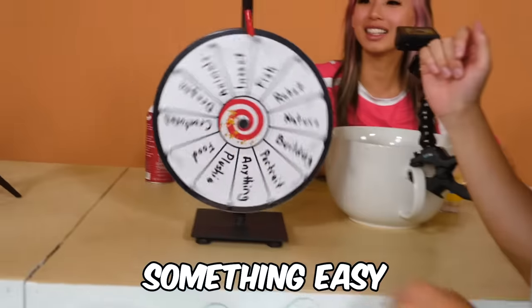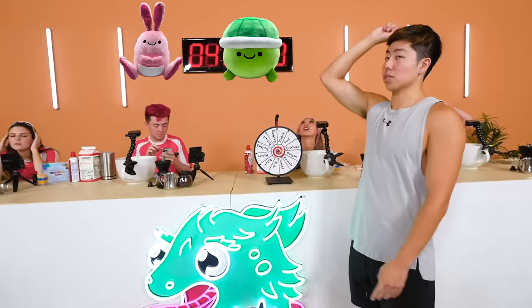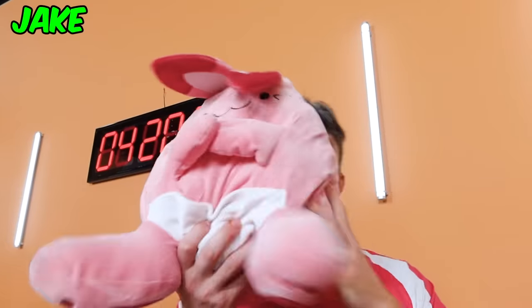Okay, something easy. Plushy. Plushies? All right, if you look up above on the screen, there's a ton of art plushies right here. You can make art of one of them. Your time has already started though. I am confident with this one. I love drawing Zach's plushies. Do you guys see how cute Bun Bun is?